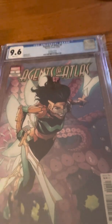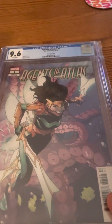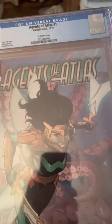This is a variant cover also. This is an Agents of Atlantis number 1. And this came out back in 2019.